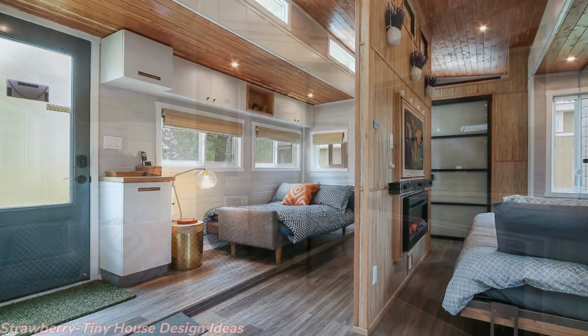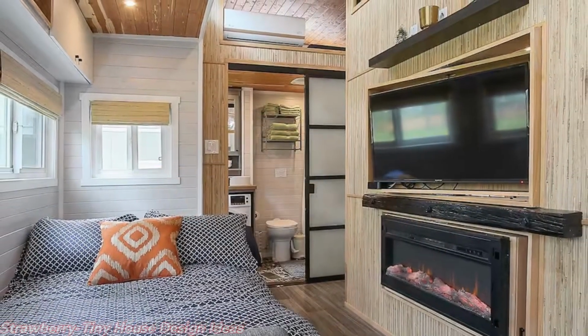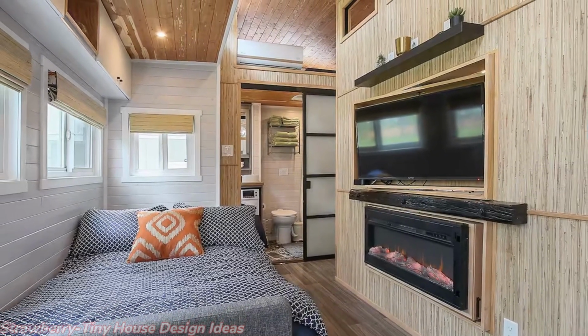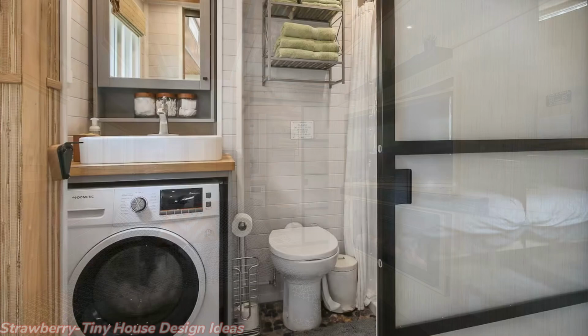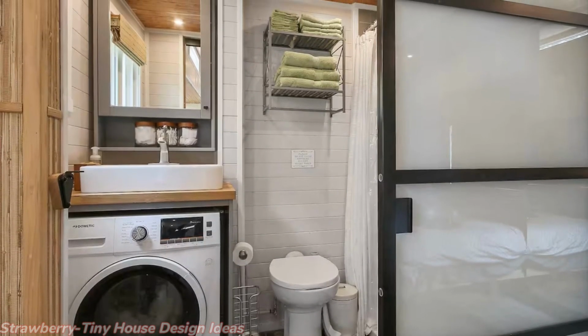These 2 rooms are separated by the partition wall that holds an entertainment console and an electric fireplace, both able to rotate 180 degrees so occupants of either room can make use of them, though clearly not at the same time. On either end of the trailer is the kitchen and the bathroom, both showing 0 compromises for space.